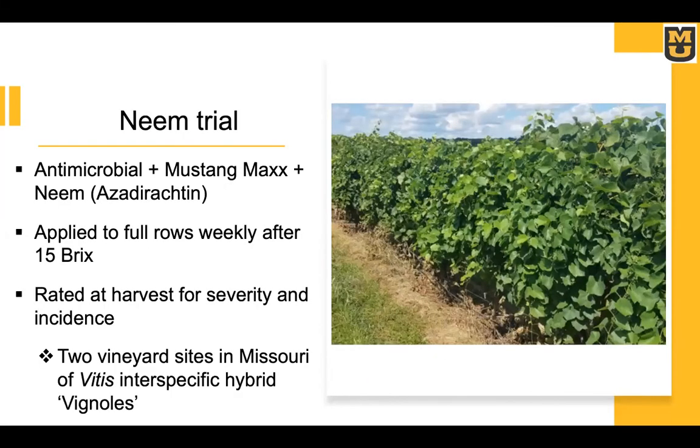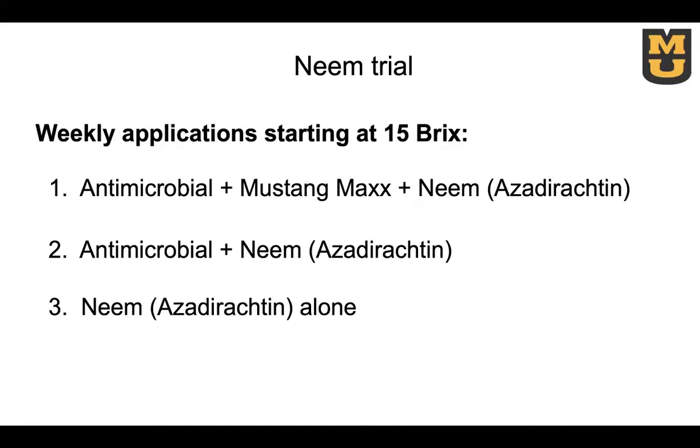In our neem trial, we used a combination of antimicrobials as well as Mustang Max mixed with neem, which is azadirachtin. This was applied in full rows based on our 15 Brix application, conducted weekly, and rated at harvest for severity and incidence, similar to the other spray trial, using the same 2 vineyard sites of Vignoles in Missouri. We had weekly applications starting at 15 Brix of an antimicrobial mixed with Mustang Max, mixed with neem, as well as another treatment that included antimicrobial plus neem. And then we had a treatment of neem alone.